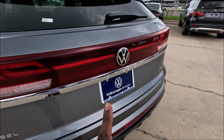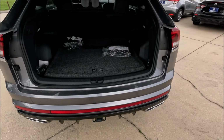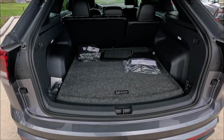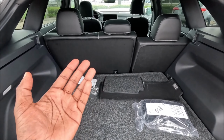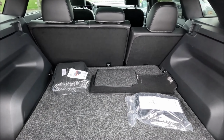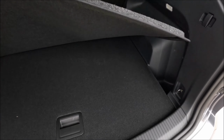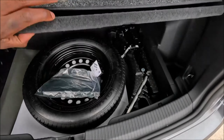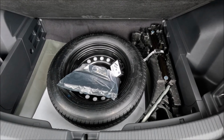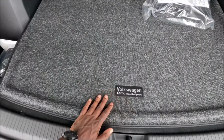Now when it comes to the rear cargo, we can get 78 or 40 cubic feet, depending on how you're feeling about the day, okay? Because obviously we have 60/40 rear folding seats. Now that's not all, because if I were to lift this up, you will see that, yeah, there's a false floor here. All right, so bam, check it out. You guys will see that we have the spare tire jack, and everything here hidden underneath as well.